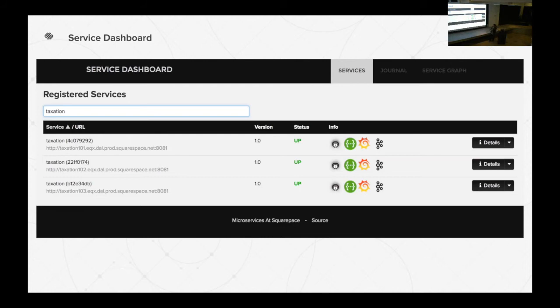So we built the service dashboard that lists every single service that has been registered through our discovery mechanism, and you can drill down to a particular fleet. So in this example, I'm running the service dashboard for our Dallas production data center, and I can filter by the taxation service. So I have 3 running, and they're all up. And then I have buttons to go anywhere I need. It might be Grafana, API documentation, the actual source repo, or anything else like distributed tracing.